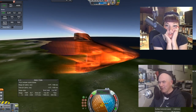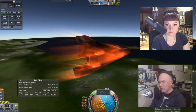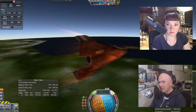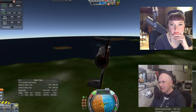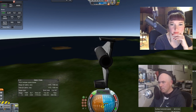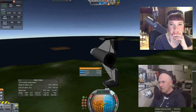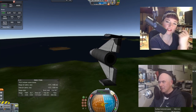Uh-oh. It paused for a second there. We're going at Mach 3. I don't think it'll explode just yet. We're still pulling about 9 Gs in this turn, though. I'm just going to try and turn it. That's the Gulf of Mexico, I guess. Okay, we're now about Mach 2.5. You know what? I should cut the authority of these control surfaces down.